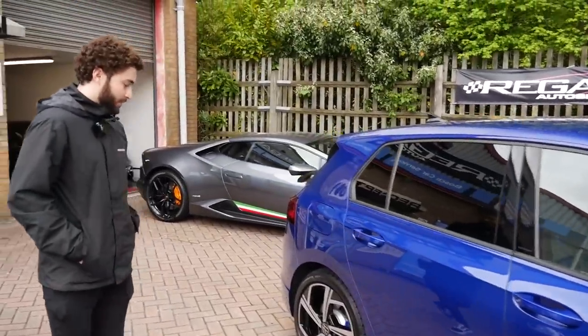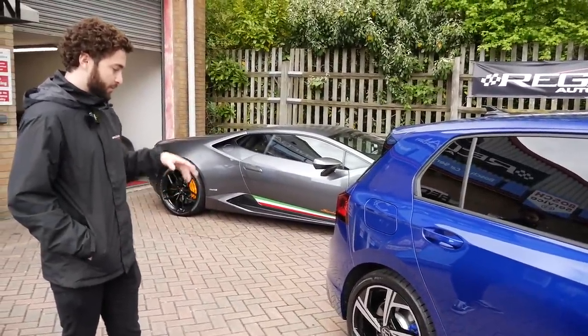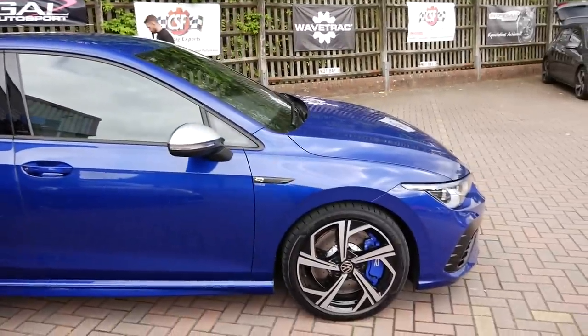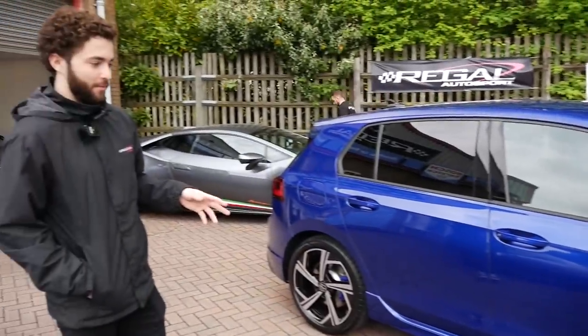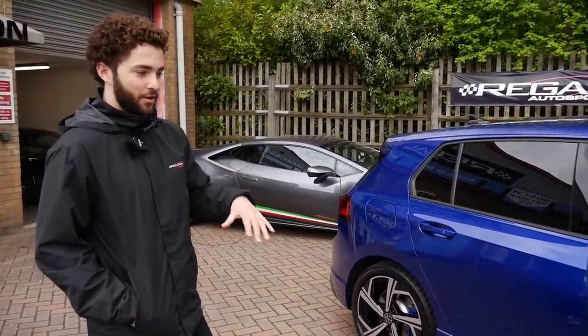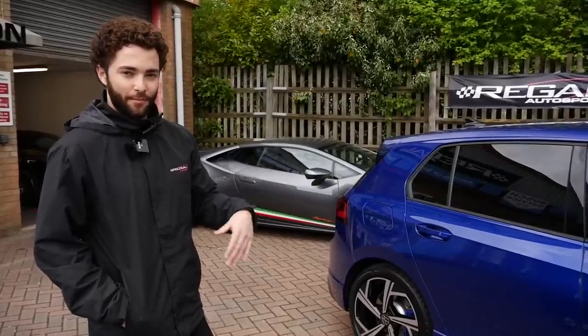18-inch wheels as well, like you said, standard wheels. Yeah, 18-inch wheels all around. Obviously, this is a factory wheel. You can see it's a development from the Mark 7 style, which I didn't notice immediately, but after spending a bit of time around it, you definitely notice it's an evolution. It looks like initially it's quite a step away from it, but once you spend some time with it, it becomes quite familiar.